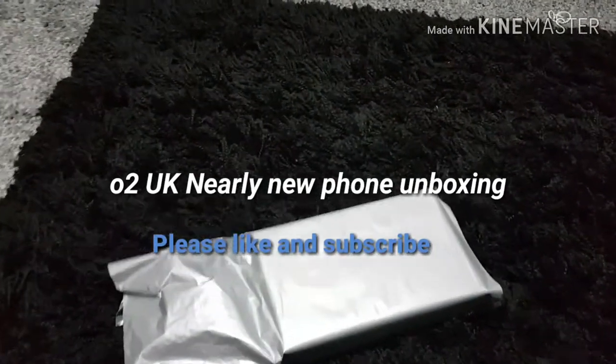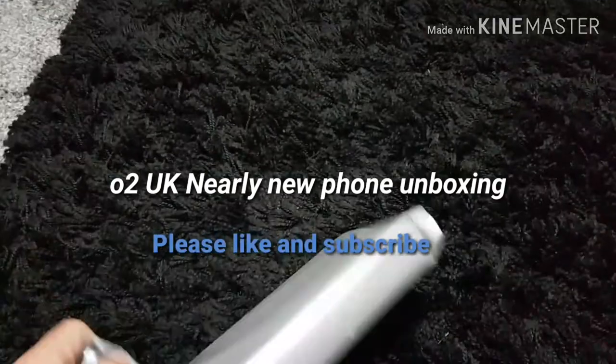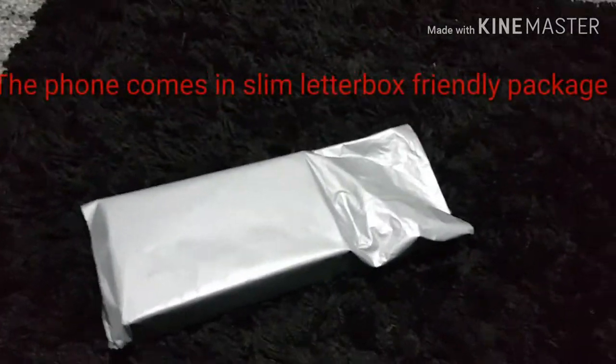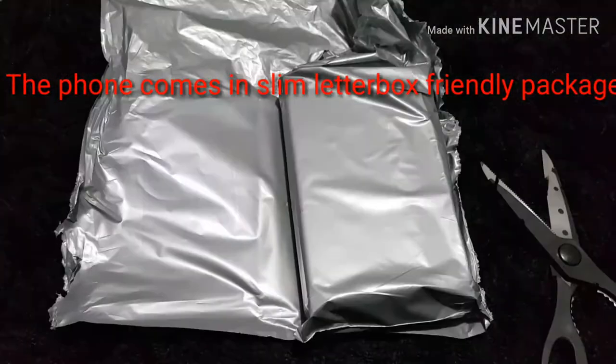I'm just going to quickly show you how the O2 refurbished or nearly new phone looks. I have ordered one from the O2 site. It's available from O2 and it's called nearly new or refurbished. So let's just open it up and see how the nearly new phone looks from O2.